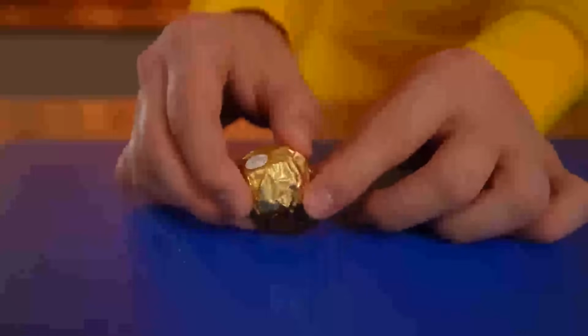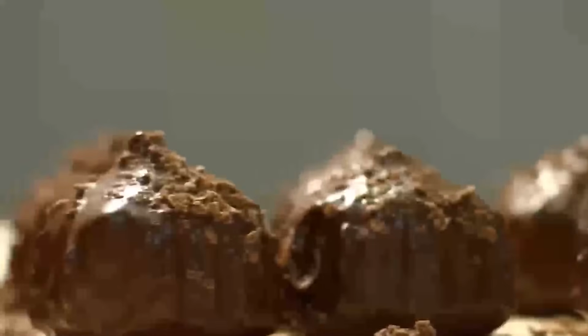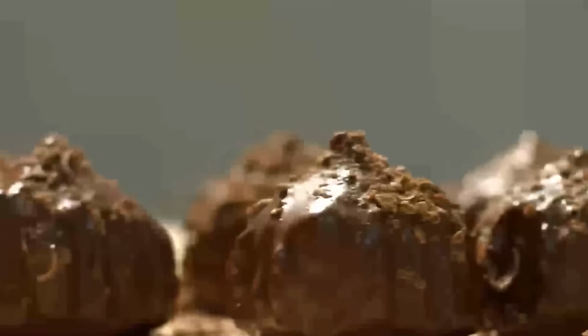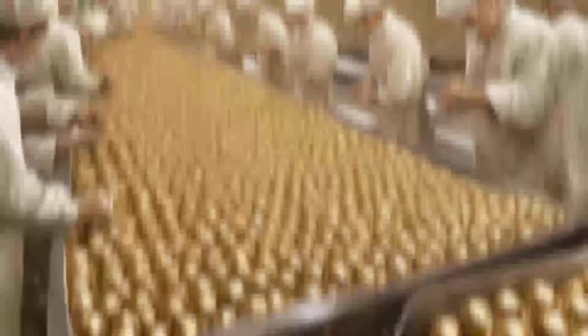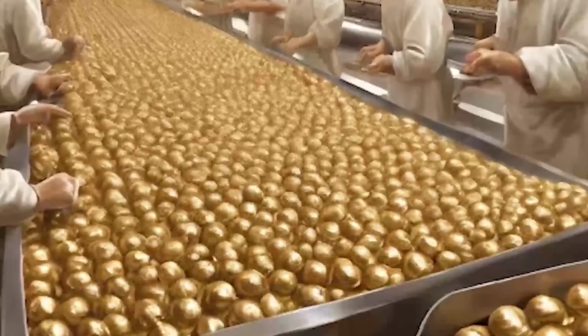High-speed vision cameras scan each sphere for cracks, missing nut fragments, or uneven coatings. Those that fail to meet visual standards are removed automatically by pneumatic diverters. The acceptable pieces then move into one of the most iconic parts of the process: foil wrapping.